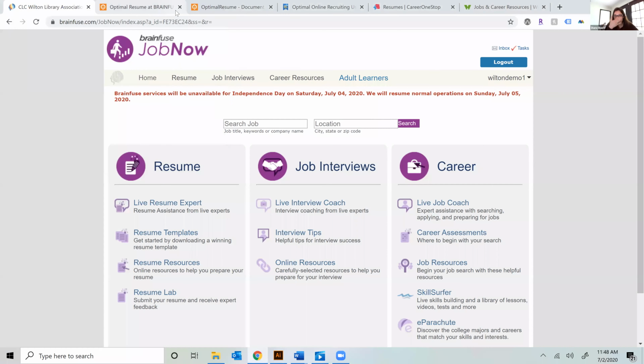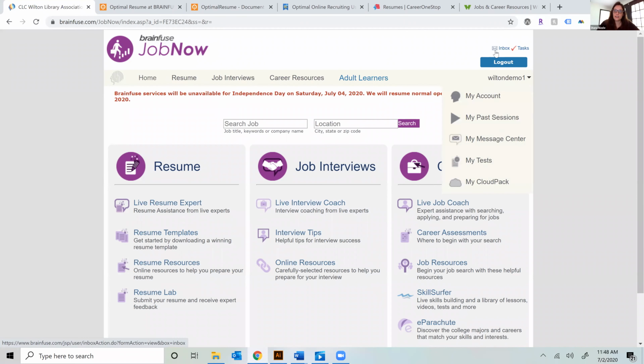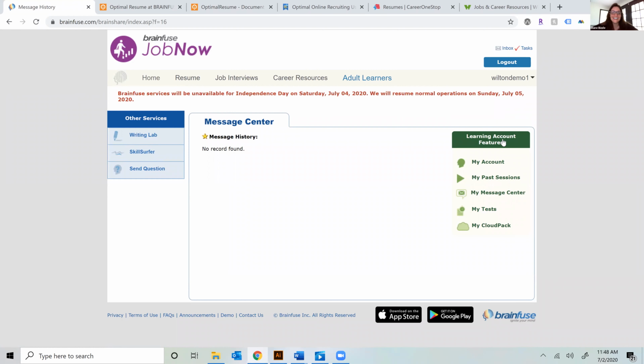I'm going to minimize this. One thing I forgot to tell you is, if you're using the Resume Lab, where you go to get your feedback. So I showed you the feedback, but I forgot to tell you where you go. With the resume feedback, you get your feedback typically within 12 to 24 hours, and it goes to your message center. In order to retrieve that, you would need to come back to Brainfuse and log in on your account. You'll see a notification on the top here. You can either click this, inbox, or you can go to My Message Center under the drop down. Sorry, I forgot to tell you that. That's pretty important. That's where you will find both the resume that you sent in as well as the feedback from the resume coach.